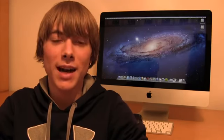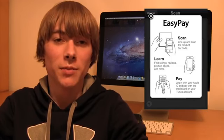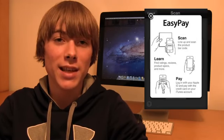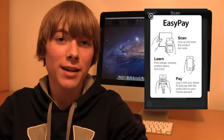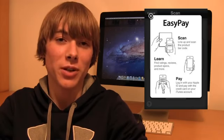This week, Apple updated their Apple Store application for iOS devices. This update is going to bring some pretty cool features, one of them which is Easy Pay. What you'll be able to do is head into an Apple Store, and for certain accessories there's going to be a barcode. You can scan in that barcode right on your device and then go ahead and pay for it. So theoretically, you could use your iPhone 4S to pick up an iPhone 4S case, which is pretty cool.